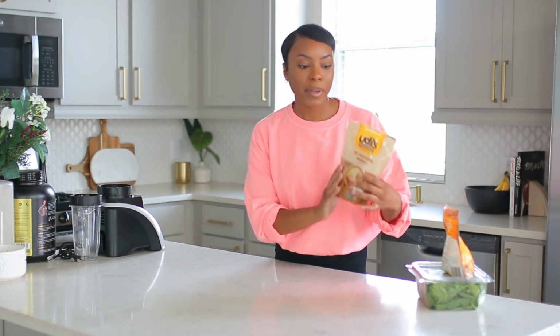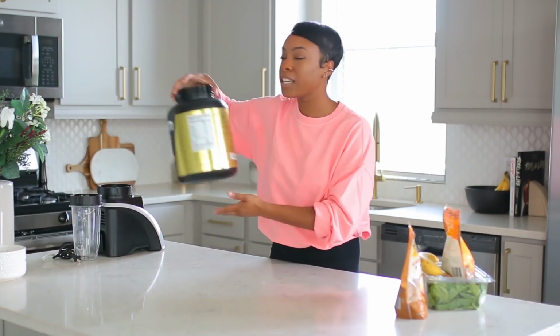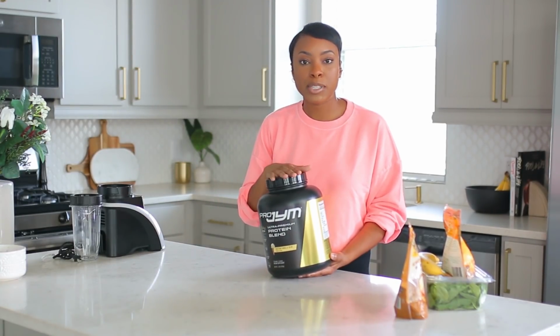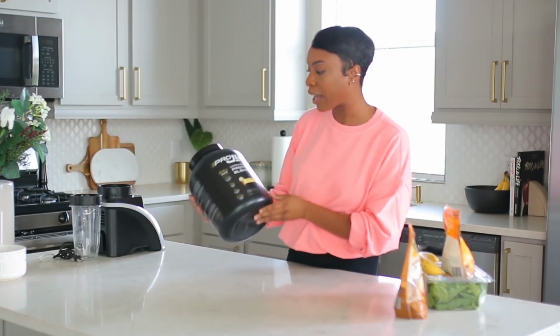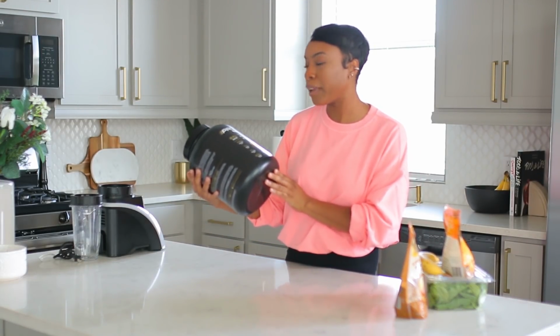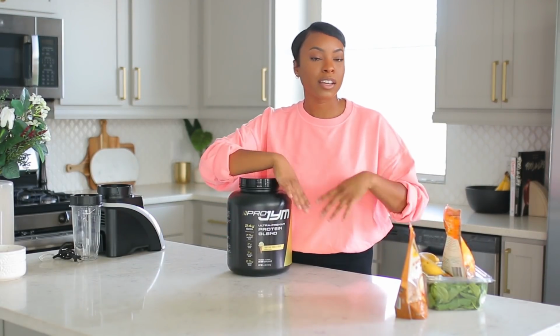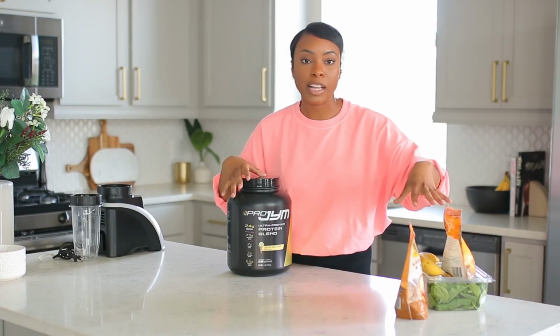So I like to add a little bit of this into my smoothie, and I will also be adding like 3/4 or so of a banana. So that's all of my ingredients, and also some water. And one more thing, I also have protein. I like to add protein to my smoothie. This is by the brand Pro Gym. It's their Tahitian vanilla bean flavor, and it goes so well with the rest of the ingredients for my smoothies.